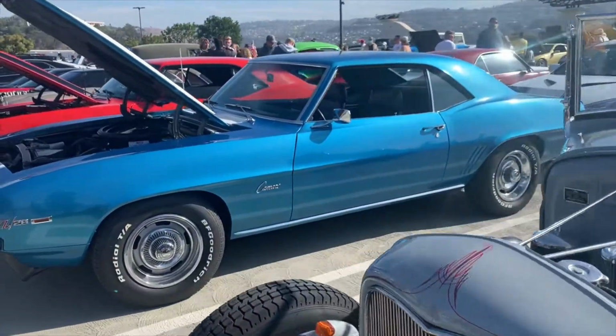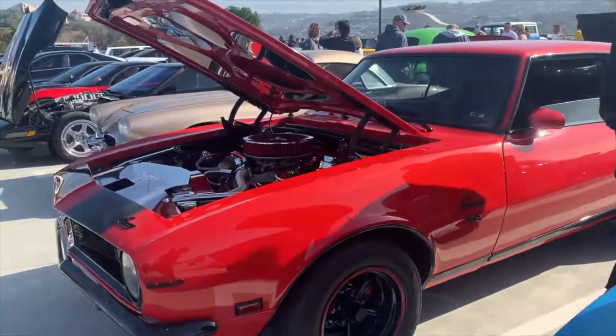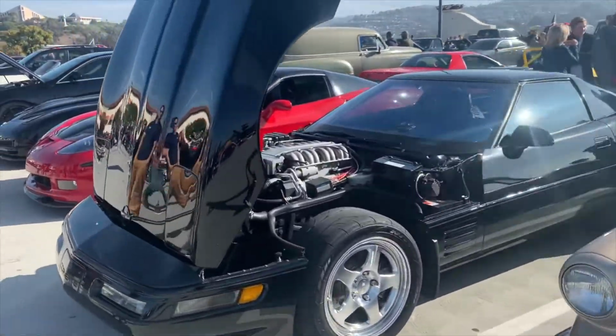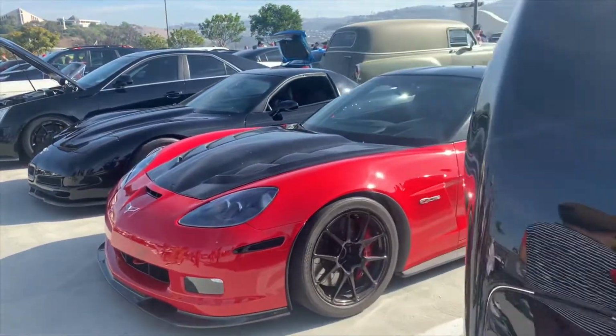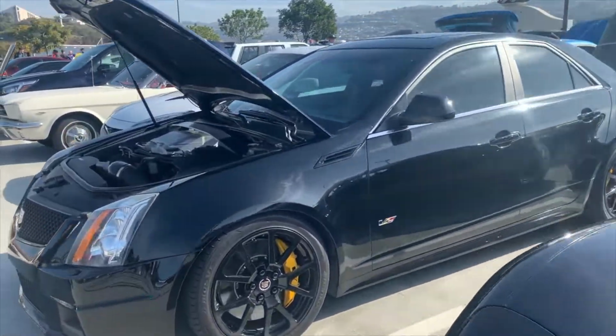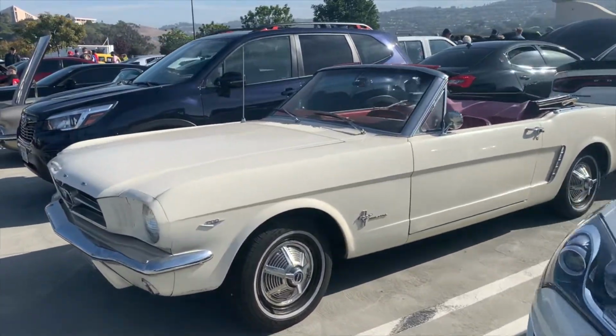What a great car. Next to another great car, 69 Z28 Camaro. Next to a 68 Camaro. Ton of work done to that. Corvette. Another Corvette there. The overhead cam motor in those was awesome. Z06. Another, well, nice Corvette through there. Cadillac. We had a stack of them last week, of course. Genesis. Mustang.